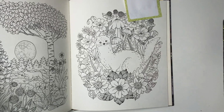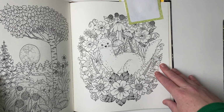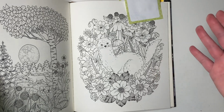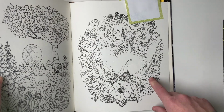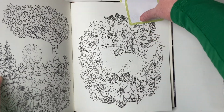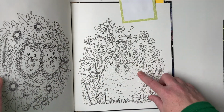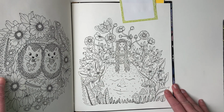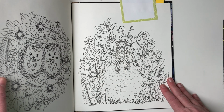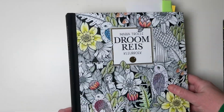I like this, yeah, whatever animal that is in English. I don't know, weasel or how you call it. Again, with quite some mushrooms surrounding it. I like that picture also a lot. And this picture of the little girl sitting on this stone head, it's also surrounded by mushrooms. So that could be also really nice in fall colors. So, last Maria Trolle book is Stromreis.